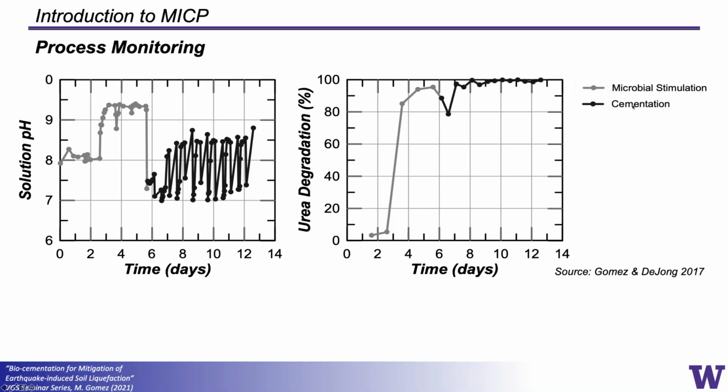And once we move into cementation, now we're applying calcium salts, and we see that we never really get to the same pH level, and we oscillate back and forth. And really, this is the result of carbonate buffering reactions, essentially indicating that we're now precipitating out calcite.